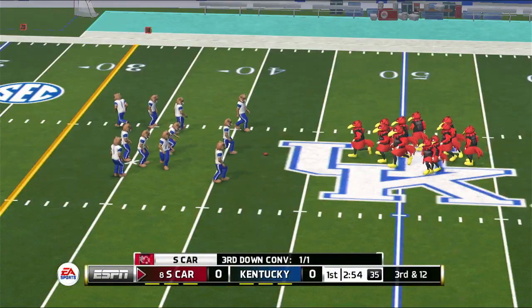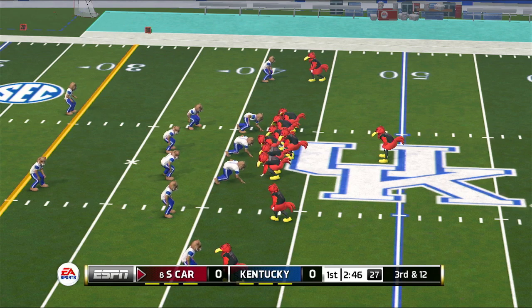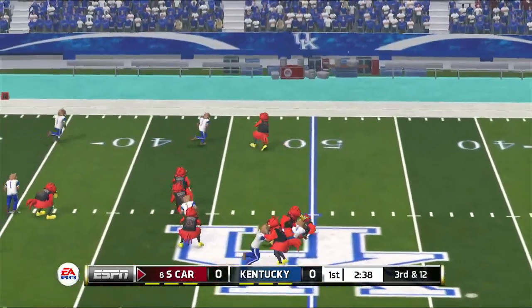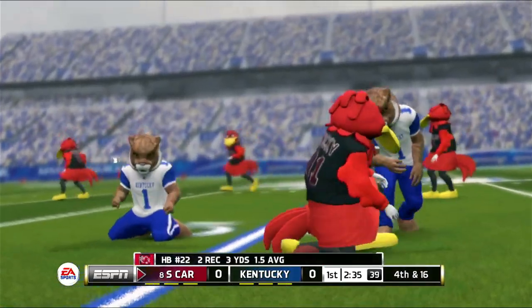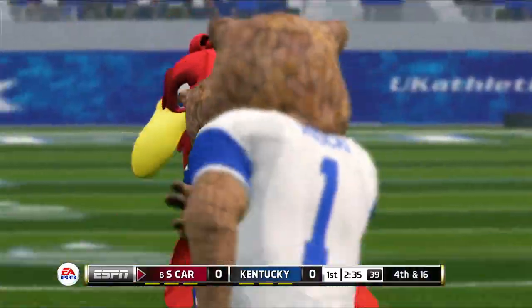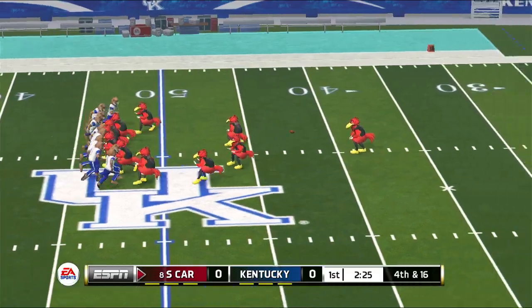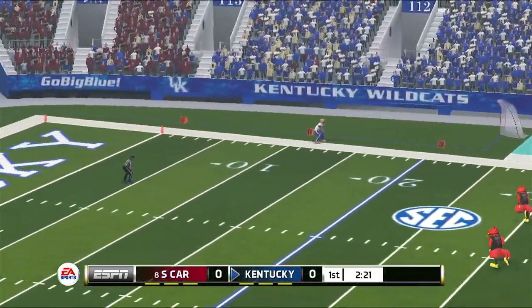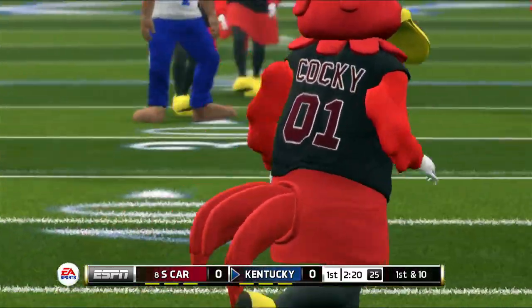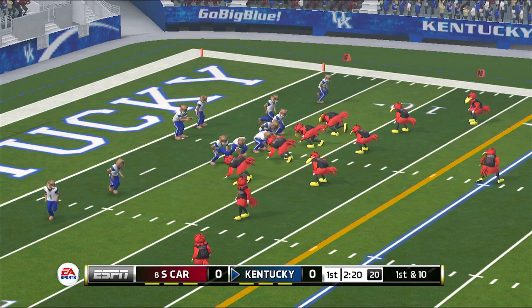Here's the eighth play of the series. And watch out, they're going to bring the heat right here. The ball changes hands on the punt. Nice opening stand by the defense. Boy, the crowd was loud and did their part. Now if they're able to move the ball downfield, they can take control of this game early. So let's see what the offense can do as they come out onto the field.